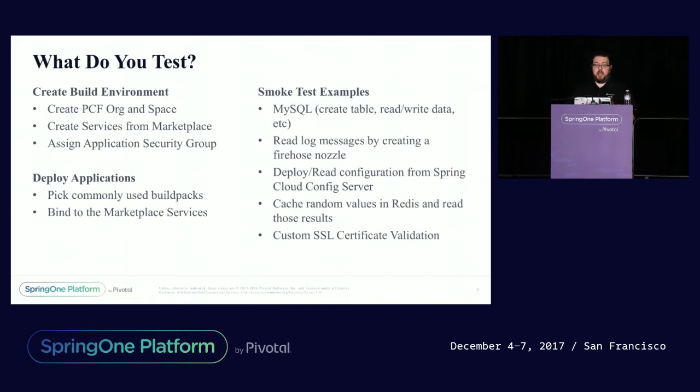And then we actually bind those marketplace services that we created in the previous step, to not only see that we can bind those services, but in the next step, our actual smoke tests are exercising those services that we present out to our community. So like MySQL, we have an app that's bound to that. It creates a table, reads, writes data, deletes data, things like that. So not only do we know that MySQL is up and running, but it's actually functioning.